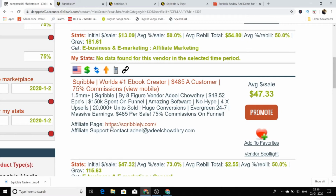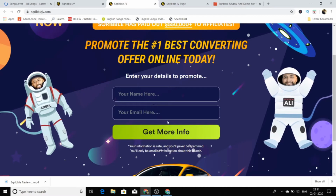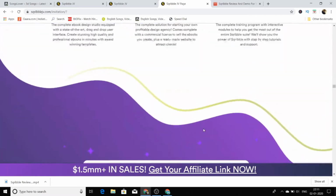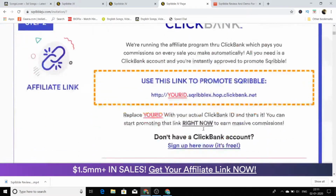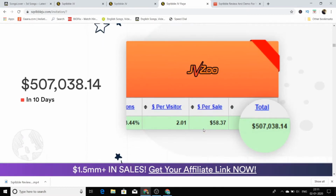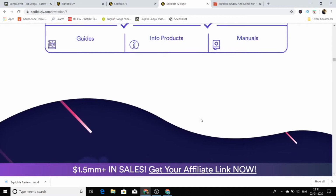So now let's see what we get in the JV page of this product. So now I have opened the JV page of this product, and you can see over here you just have to enter your name as well as your email to get the affiliate tools. So now I have entered it, and you can see that here are some of the best tools available on Clickbank. One of the best product to promote, because you get super duper amount of tools. Now see, I will show you some of the best tools which you get in this product to promote. That's the reason why this product is selling like hotcakes, because it has provided you with almost each and every tool which you require to promote this product.